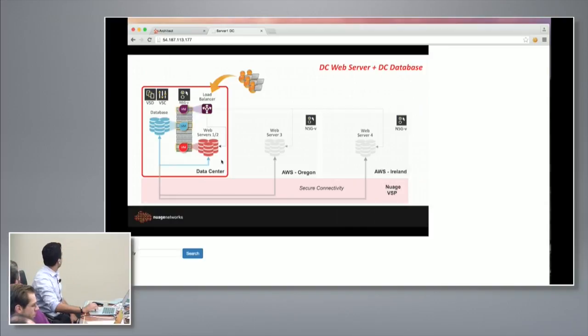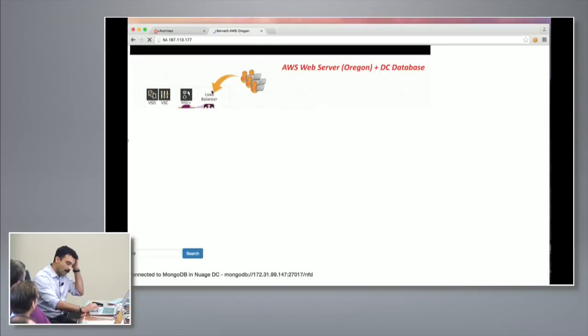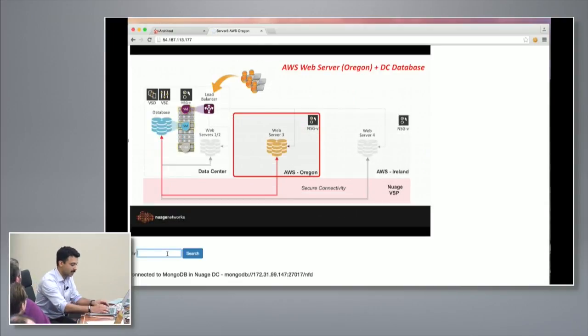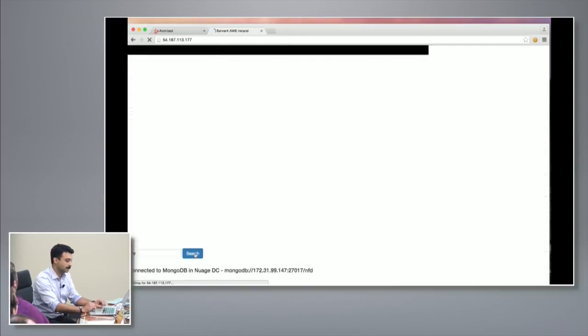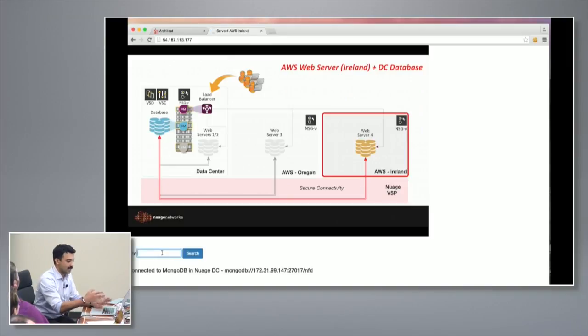So the first hit was on the server in the data center, and this is just a search of the zip codes. Now that I got the results, it moved on to the AWS Oregon VPC, and then I can do another search, and it will do one from the Ireland web server. So that's the connectivity piece.